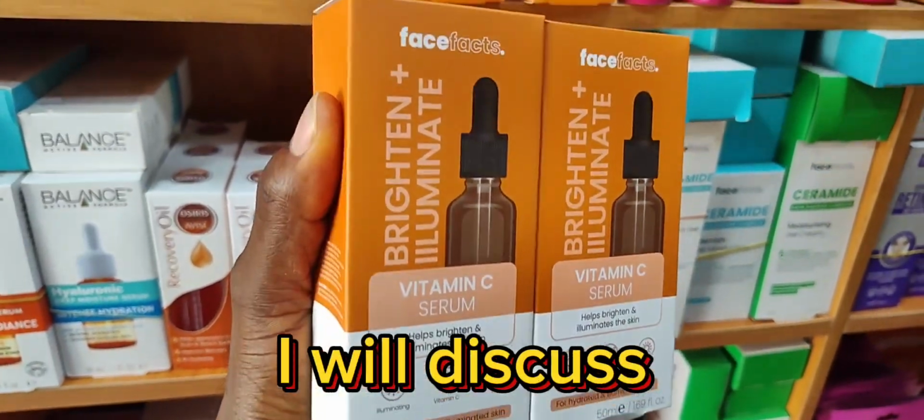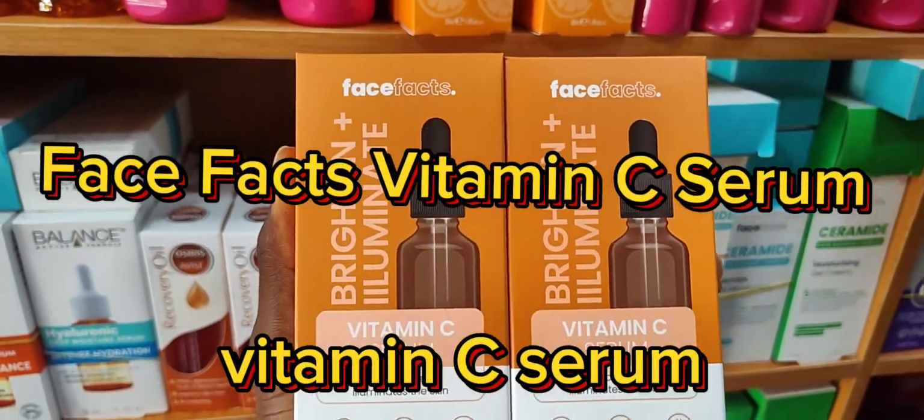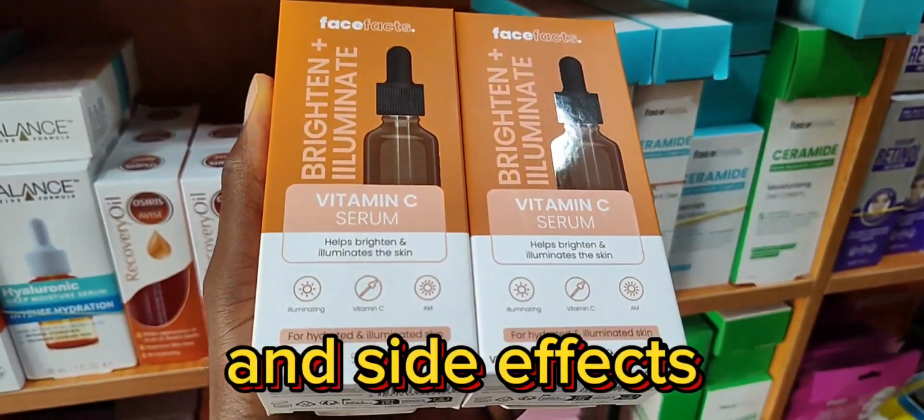So today I will discuss more about Facts Vitamin C Serum, how to use, benefits, and side effects.